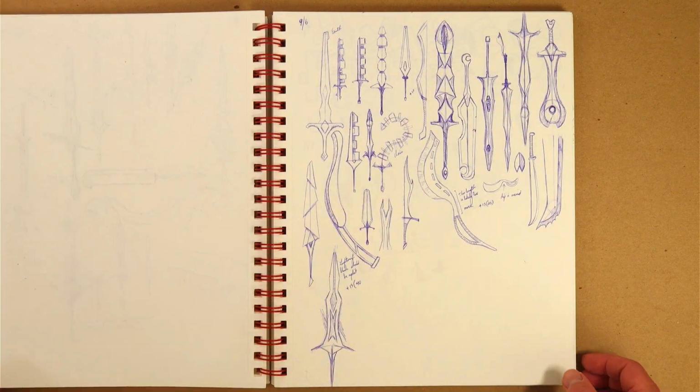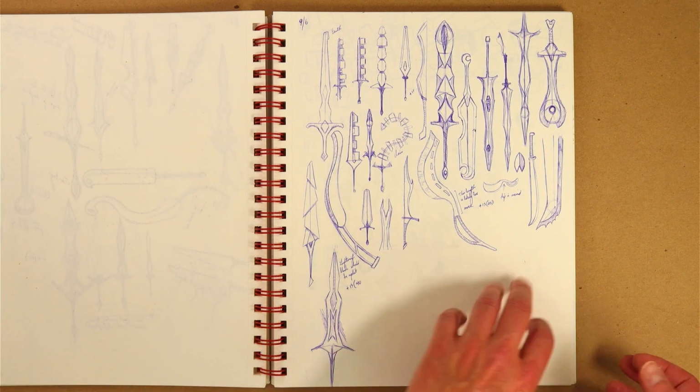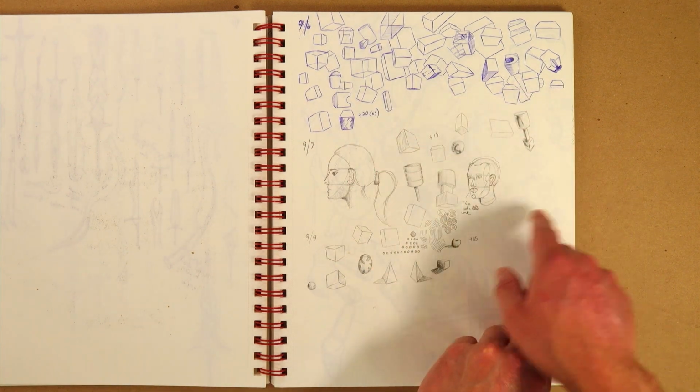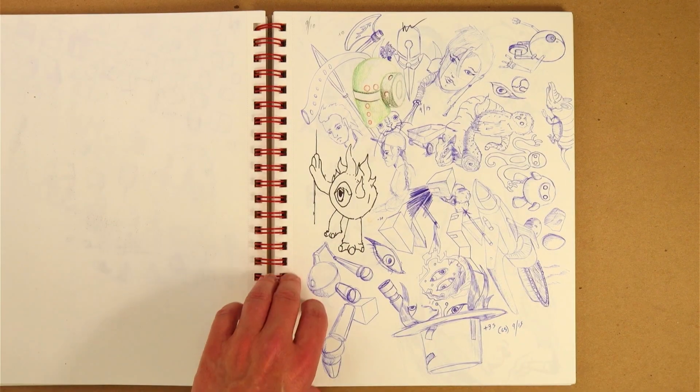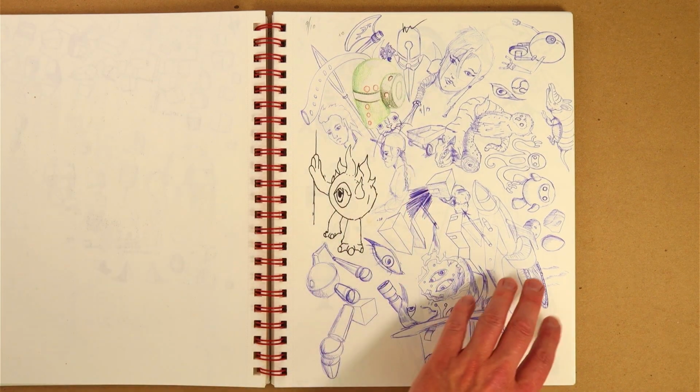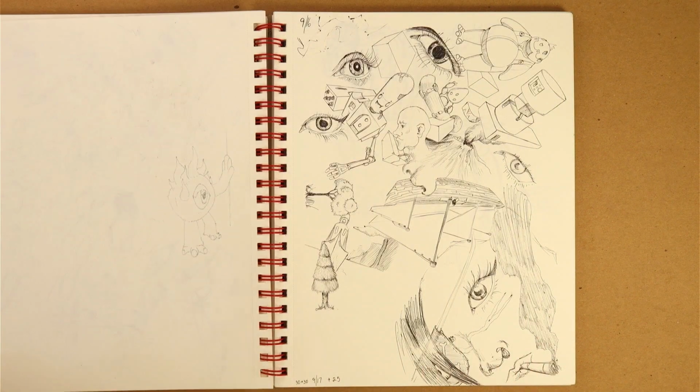I feel like it has to be thousands because I've spent so many years just wasting away days in beautiful fashion by just sketching tons and tons of swords and daggers and things like that. Perspective study, practice. Just a bunch of random ink practice. This looks like I was starting something almost Boba Fett-ish and then continued to spread out across the page.